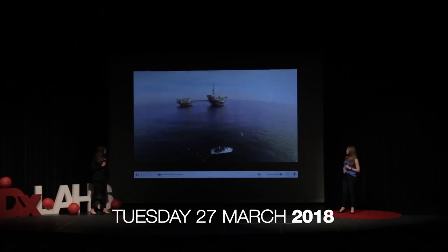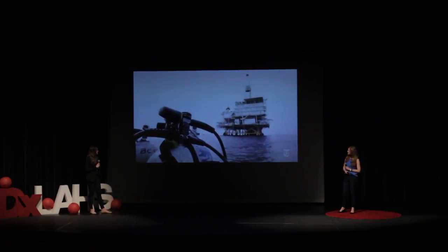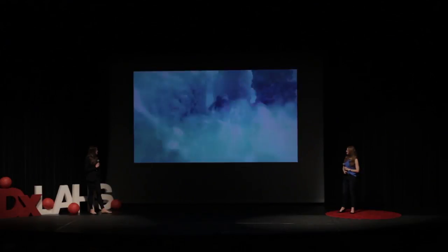In California, there are 27 offshore oil and gas platforms. These platforms are made of iron. They just look like big iron giants out there. And all of these platforms have a booming ecosystem that exists below the surface.